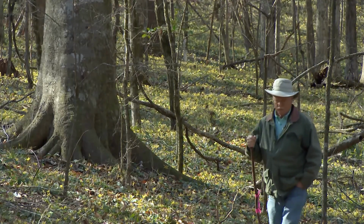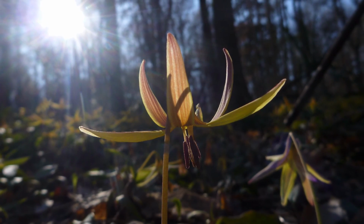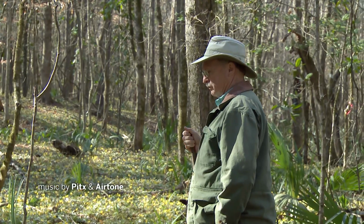It's such a floral display. To think that such a small little lily, when you have thousands of them, can literally make a yellow carpet on the understory is pretty amazing. For WFSU, I'm Rob Diaz de Villegas.